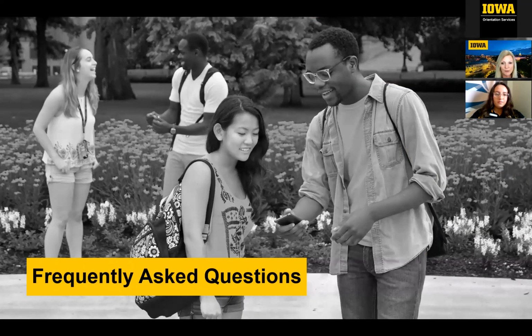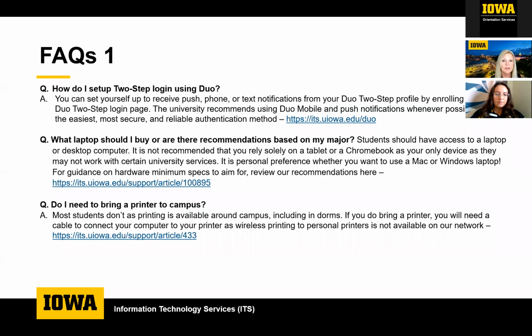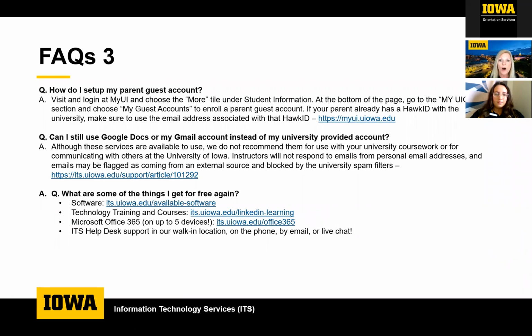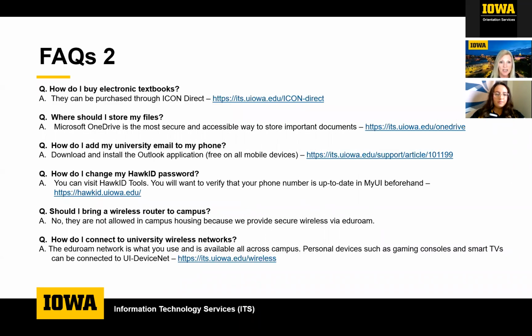What we're going to go through now in this PowerPoint is our frequently asked questions. Again, Jacob chatted the website where you can download this presentation. Make sure that you go through all of these FAQs. Everything in these FAQs are things that we have talked about today. There are also other things in here that we have not talked about today, like electronic textbooks. If you don't want to pay a lot for your textbooks, electronic textbooks gain more popularity every year. So make sure that you go through all of these frequently asked questions that are in this presentation that's posted online.